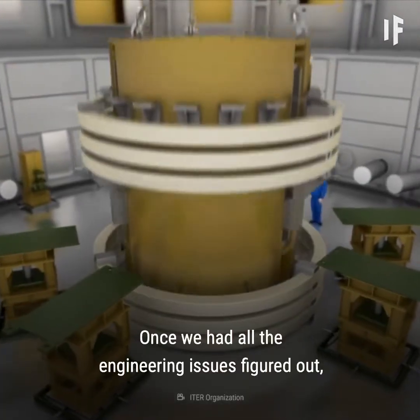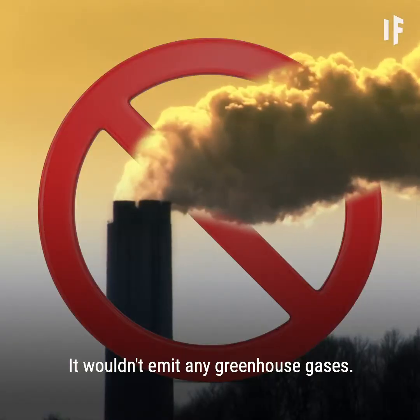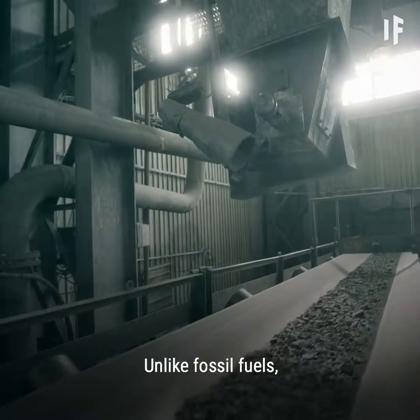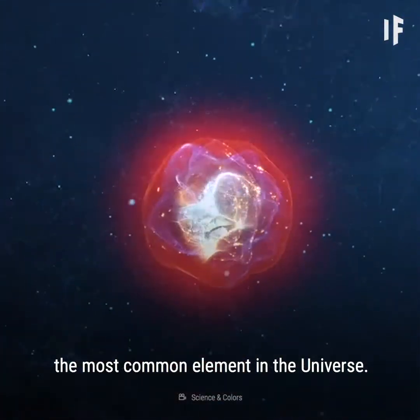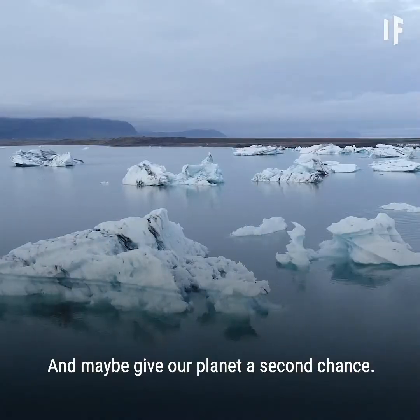Once we had all the engineering issues figured out, the artificial sun would completely change the way our energy system works. It wouldn't emit any greenhouse gases, and there would be no hazardous radioactive waste left to decay slowly over 1,000 years. Unlike fossil fuels, we'd never run out of hydrogen, the most common element in the universe. With this clean and safe source of energy, we'd stop adding fuel to climate change, and maybe give our planet a second chance.